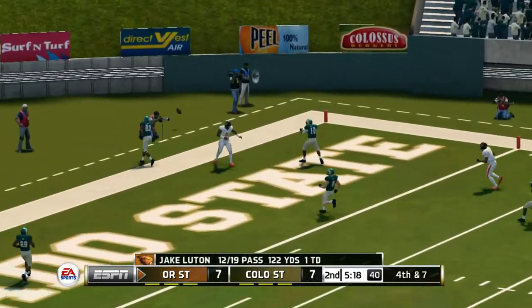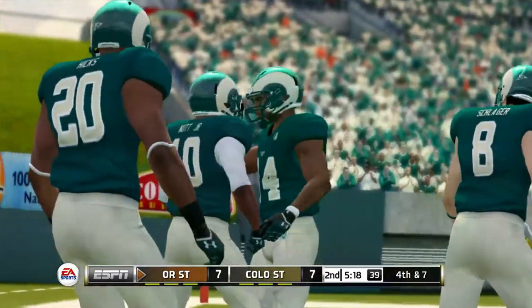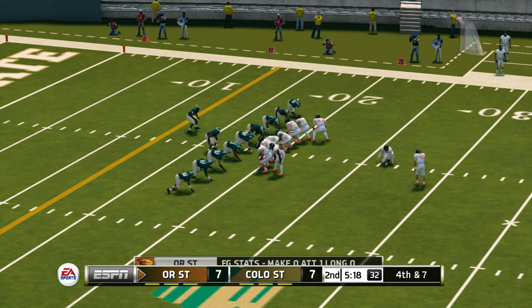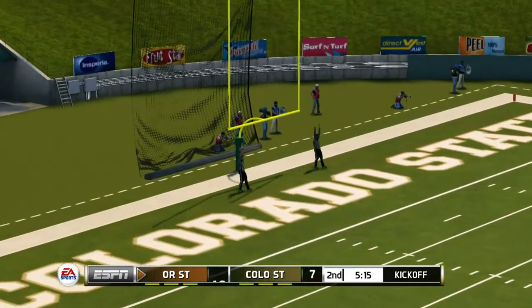He gets rid of this one. Even though they didn't sack him, the pressure was still enough to force a bad pass. If you can get in there and disrupt the pocket, then the quarterback is going to have a tougher time getting the ball to his playmakers. Fourth down. They'll line it up for the field goal. Kicks up, and it splits the uprights.